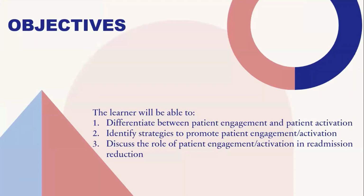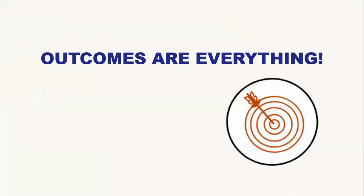Yay. All right. So differentiate between patient engagement and patient activation, identify some strategies to promote patient engagement and patient activation, and discuss that role in readmission reduction. We know that outcomes are everything, right? Part of the case management process is evaluation. And when we're doing evaluation, we're looking at patient outcomes. So it's not just how we get there, it's what happens when we do our thing.